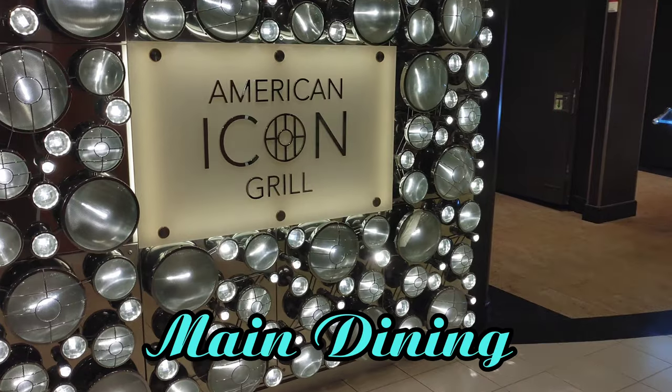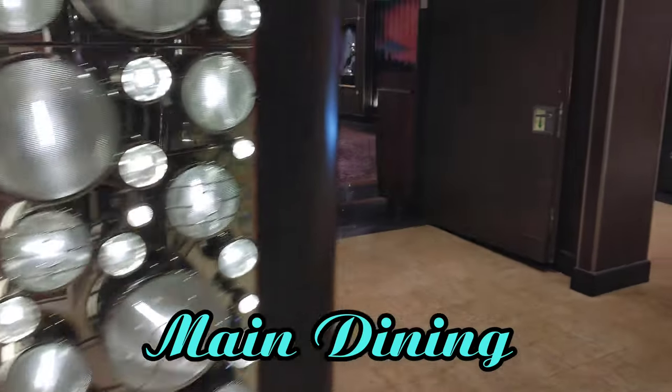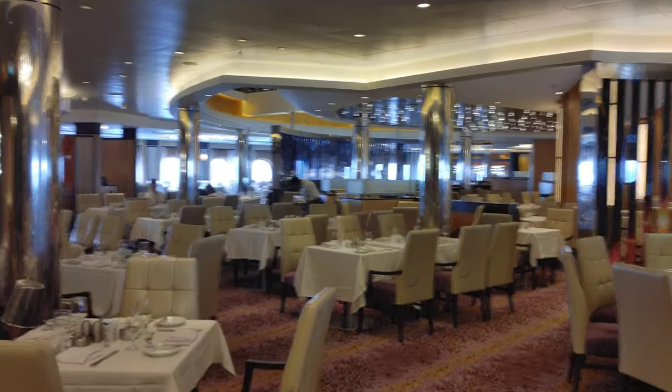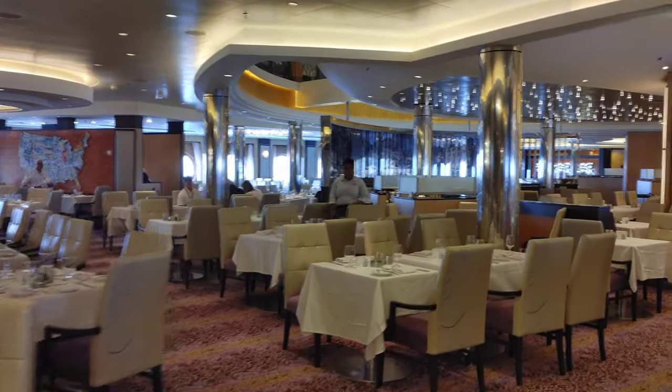The Allure of the Seas has three main dining rooms, American Icon Grill, Silk, and The Grande. You'll find which restaurant you're assigned to on your sail card.